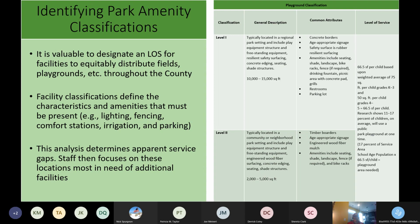It's the plan that we submit to the state every 5 years. It basically outlines all our park and recreational facilities, how we're meeting our levels of service. It's also how we obtain Project Open Space funding, which helps us to fund a lot of our park and recreational facilities. But nonetheless, we have various different classifications for our park amenities.